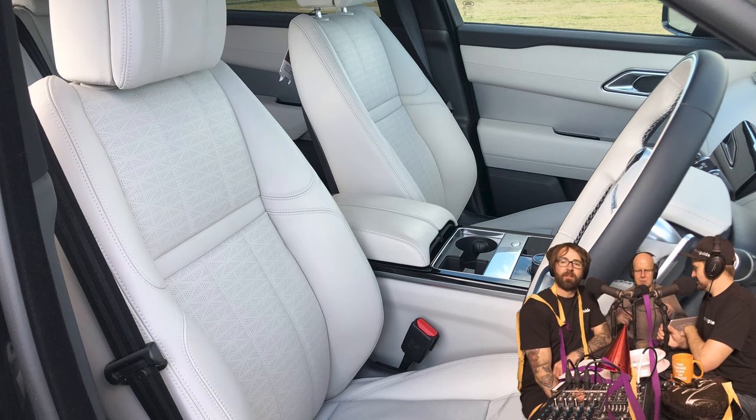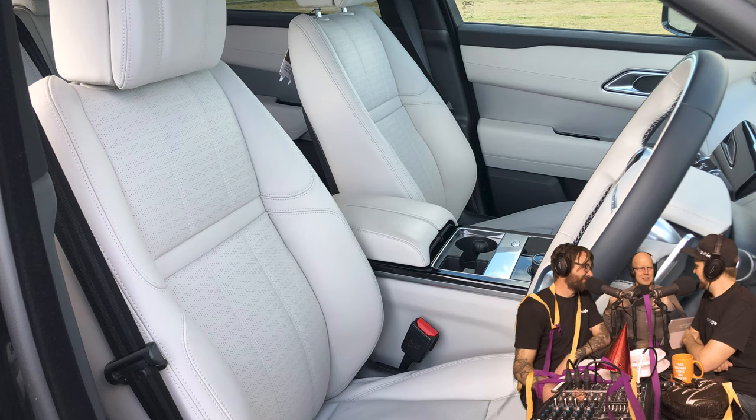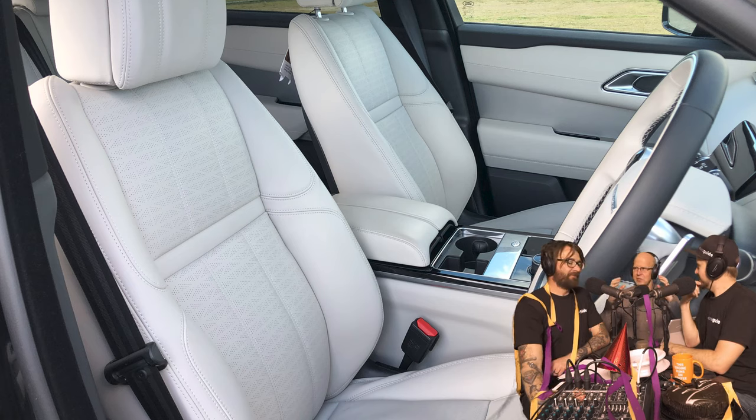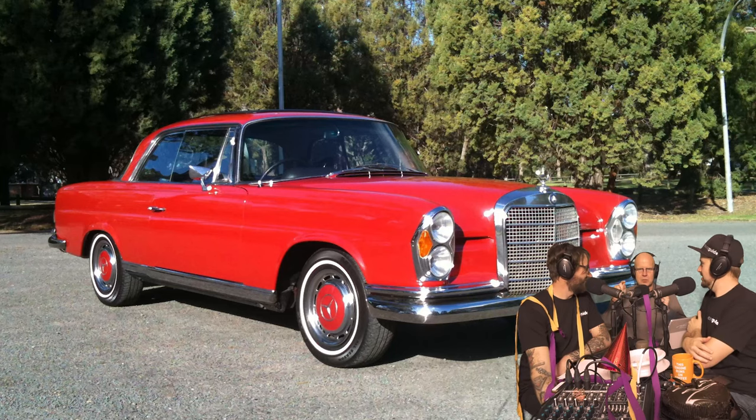Now, I'll just chip in. Matt bringing his Jimny out of the garage got me thinking about my car, a special car that I own. For various reasons too boring to detail, it's been off the road for some time, but it's back and better than ever. For me, it's like a member of the family. It's 50th birthday this year, so fitting to have on our centenary episode. It's a 1969 280 SE Merc Coupe.